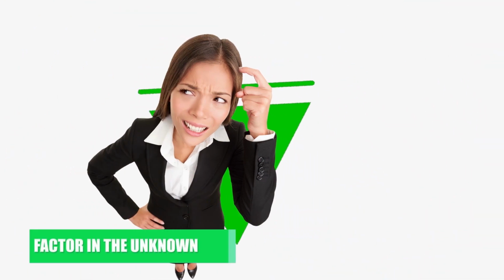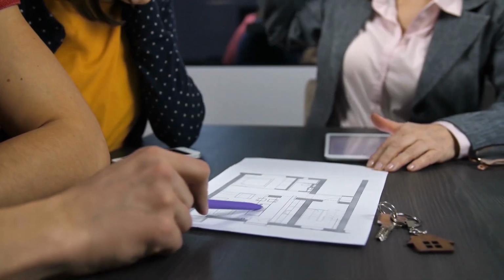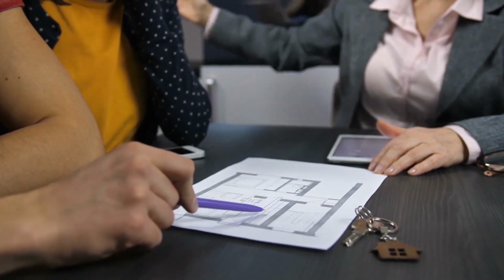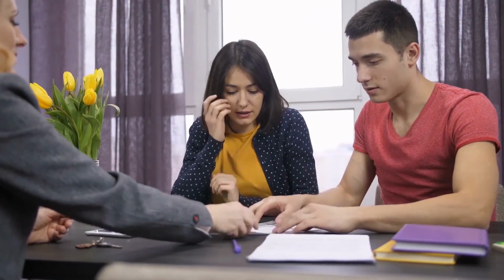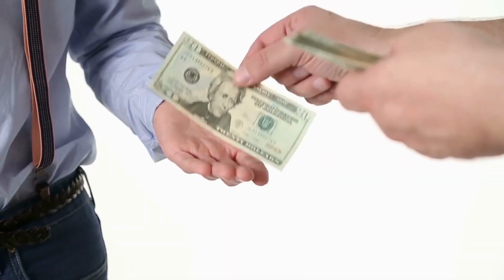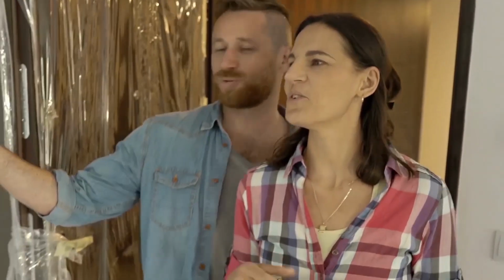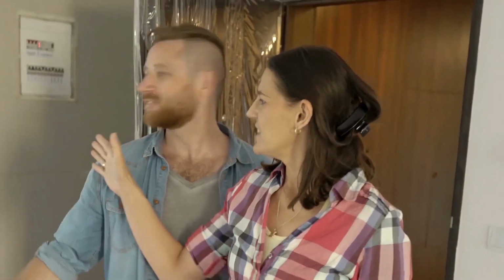Bonus tip: factor in the unknown. You are one foot in the door to save for a house, then boom, they tell you that you need more money for closing costs such as title fees, attorney fees, homeowner insurance fees, property tax, and, yeah, you guessed it, miscellaneous fees, like you need to pay those fees. Being prepared won't leave you picking up your jaw from the floor, and it is not about just saving for a house, but life in general.